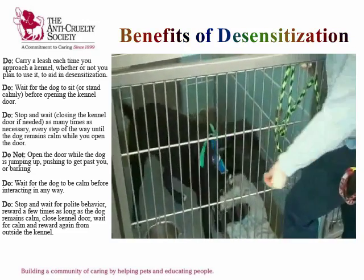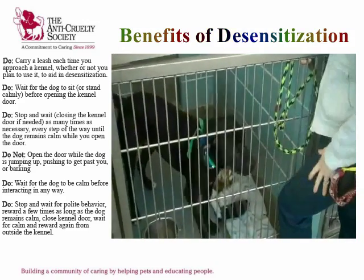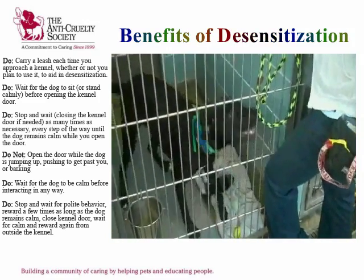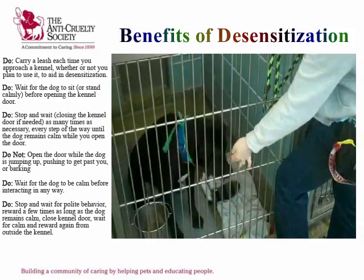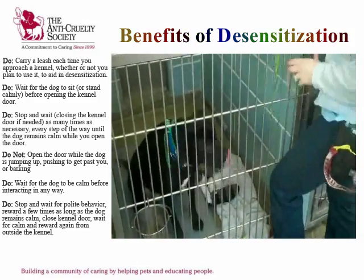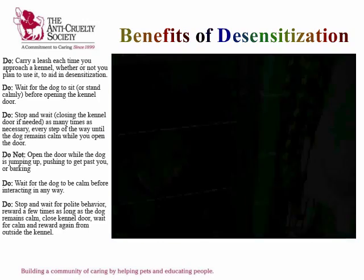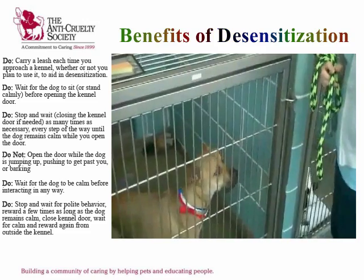to aid in desensitization. Do wait for the dog to sit or stand calmly before opening the kennel door. If the dog jumps up as you are lifting the door latch, stop and wait for calm, polite behavior before proceeding. Do stop and wait, closing the kennel door if needed, as many times as necessary every step of the way until the dog remains calm while you open the door. Do not open the door while he is jumping up, pushing to get past you, or barking.